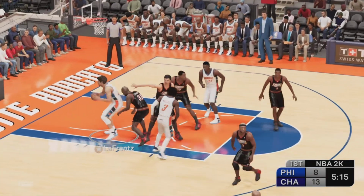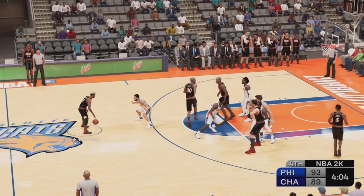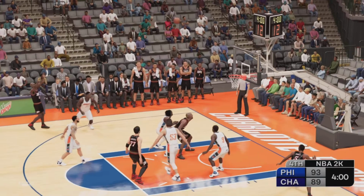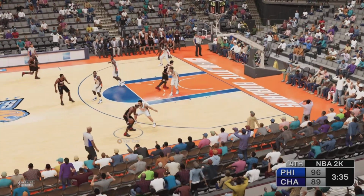As we see Deron Williams missing a 3. The Knicks getting the rebound, making the basket. It's 93-89, by the way. 4 minutes left to go. Big Dog Robinson sinking the 3 for Philadelphia, making it a 7-point game.